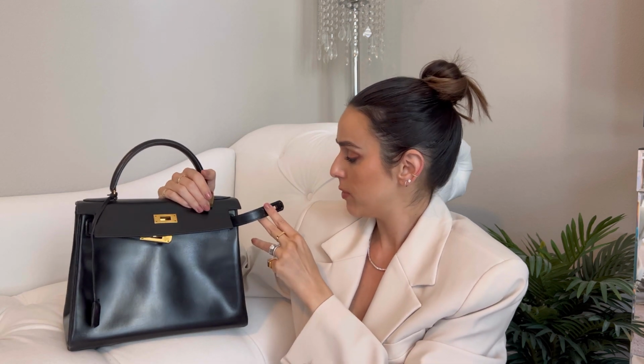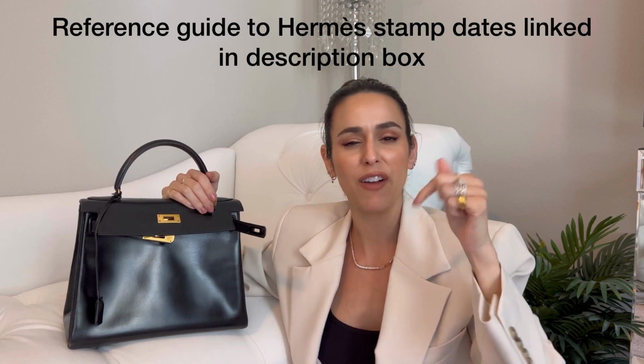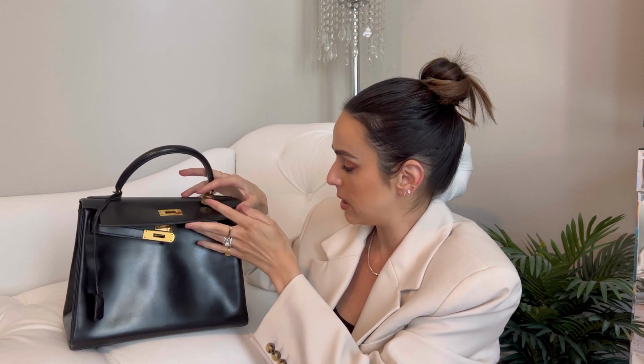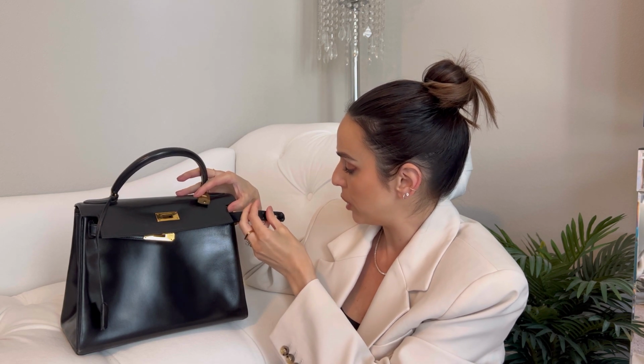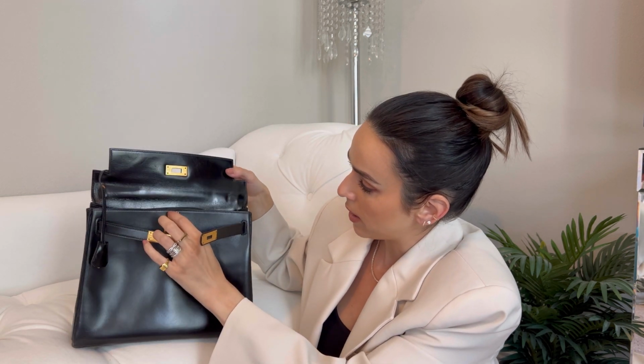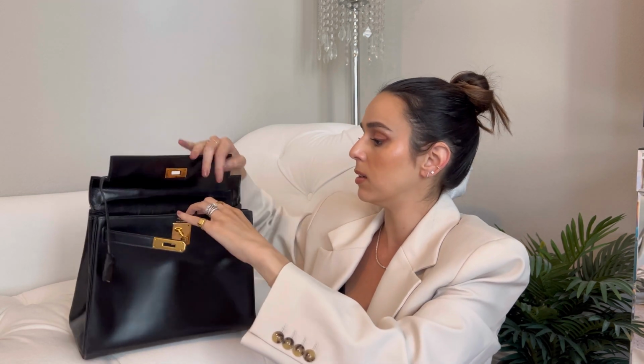That's something to look for when you are purchasing one, just to make sure the stamp is right. I'll find the reference guide and put that below as well, as there's a reference for what the stamps mean, the years and things. There are symbols and stamps that you can look up, and that'll tell you when it was made. You can open it up. There's the Hermès Paris stamp, made in France.